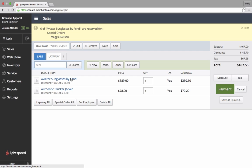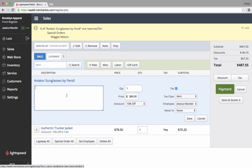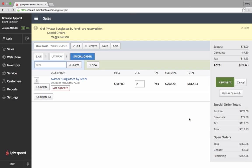To do so, I'll simply tap on the item's full name. You can add notes for this particular item, modify the quantity, so in this case he's ordering 2, in addition to modifying some additional fields. And finally, we can move this item to special order. I'll tap that and save it.